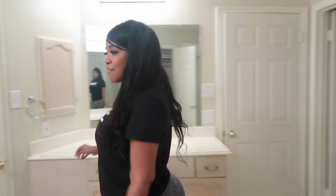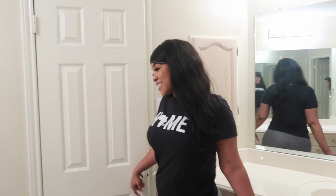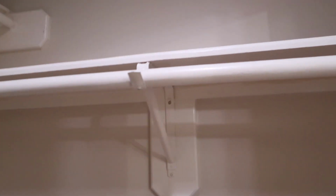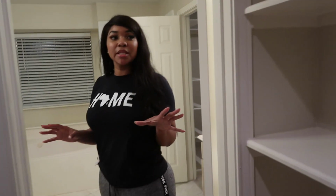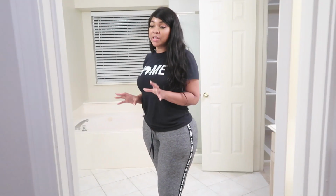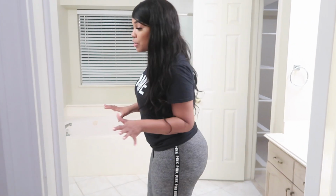And I have a second closet. So this is the other closet. And as you can see, there's a lot of space. There's more shelving for me to put either my bags or my shoes, heels, boots, whatever I want to put there. So I really, really love that I have 2 closets. Like in my other place, it was very limited on space for my clothes.